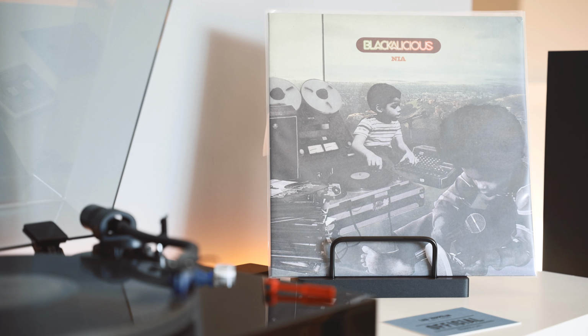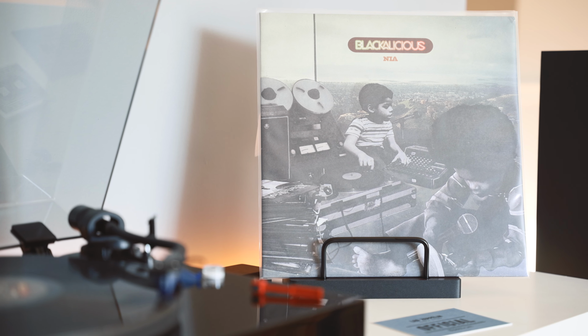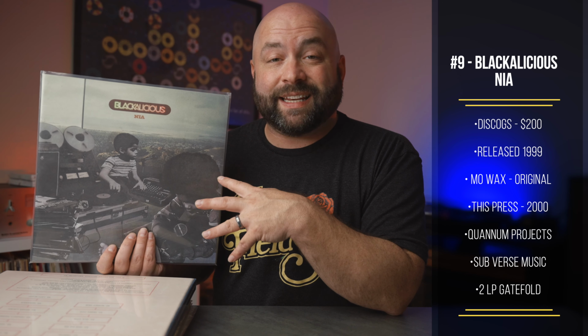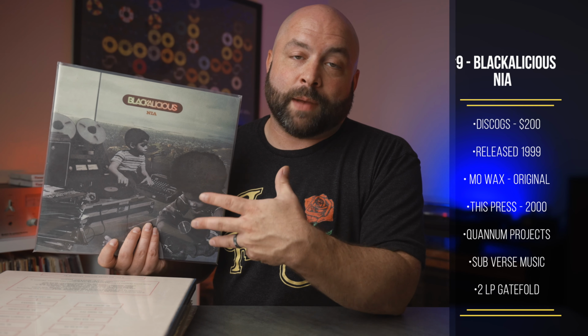Number 9, we have Blackalicious Nia. According to Discogs, this is worth $200 in mint condition. And again, I got this right around the same time as the Mos Def album that I just mentioned, and these were like $15 at the time. And some of the first new pieces of vinyl that I ever bought in my collection.